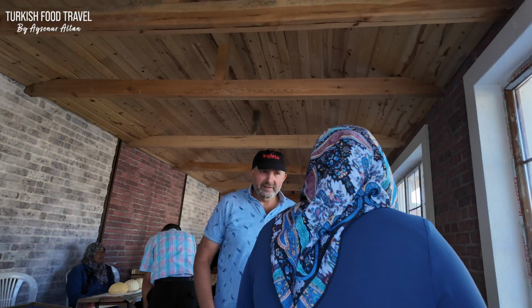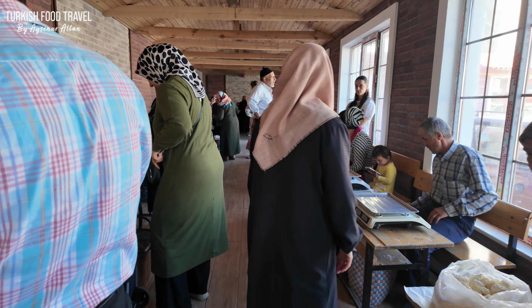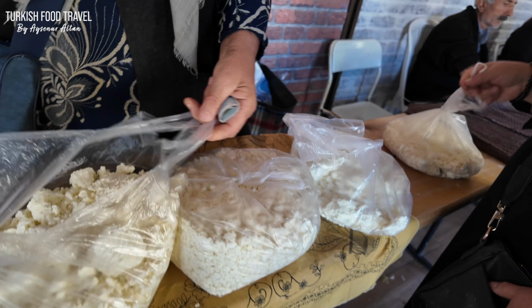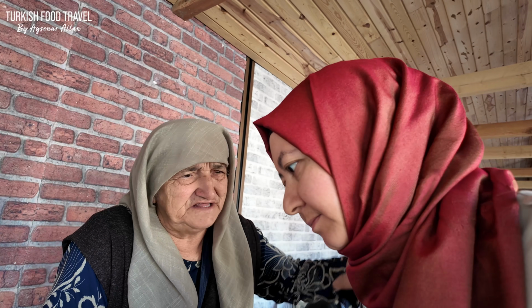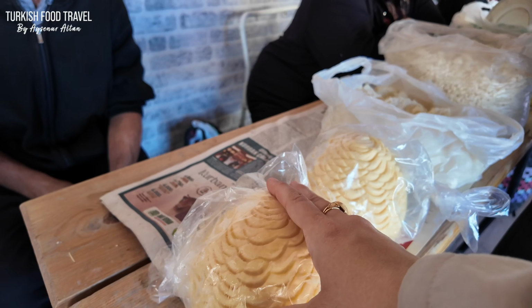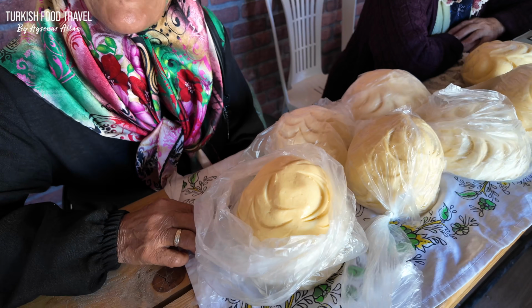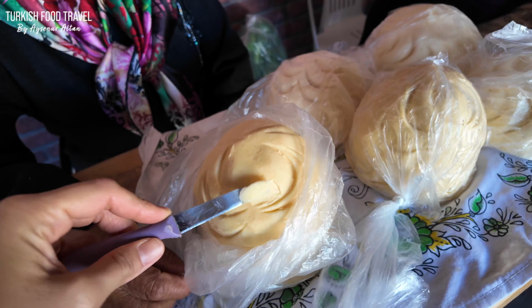In the morning, locals come to sell their products. Mostly it's women offering their homemade butter and Jabaltı cheese. You can taste before you decide, which I really enjoyed at first, comparing the different flavors.